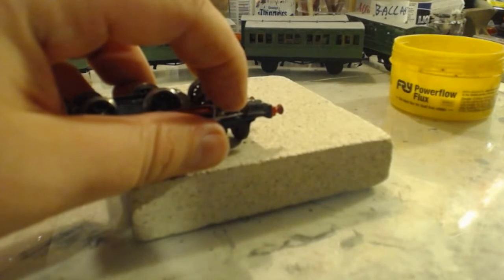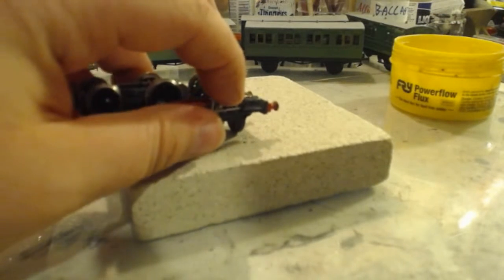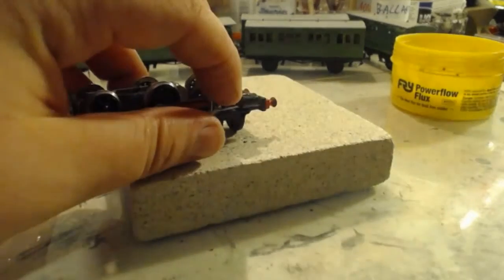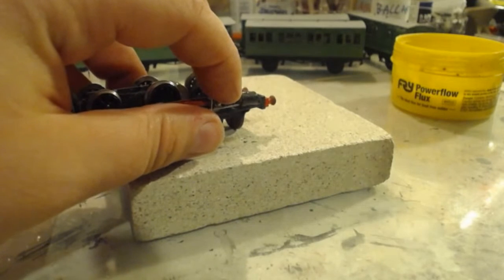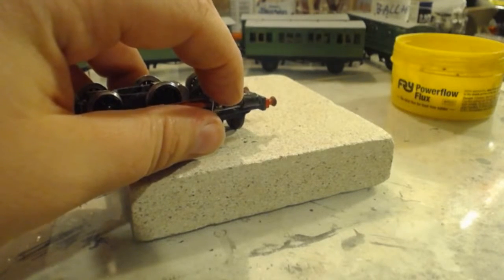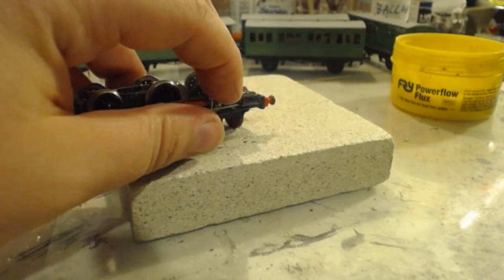Epoxy is much better than super glue, makes a much nicer bond, will hold much stronger on moving parts, which is obviously quite important. You do not want to rely on super glue for moving parts. I personally don't like relying on super glue for permanent joins. But for temporary stuff, when you're making sure everything works, it's absolutely brilliant.